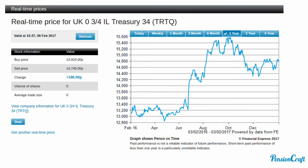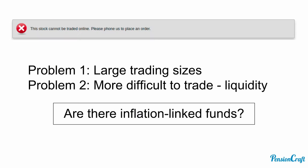I look up TRTQ, and the buy price is £149.24. I click on deal, and oops, I get a message saying this stock cannot be traded online. Please phone us to place an order. So these are the two problems. The trading sizes are big. What if I couldn't afford £150? Share prices tend to be much smaller.